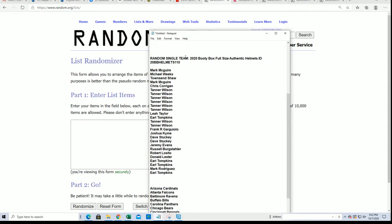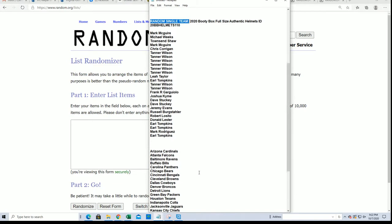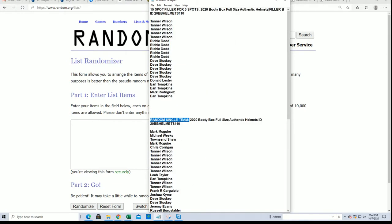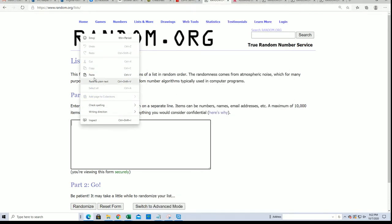But before we even do that, we're going to see who wins the filler. And this is filler B. This is a 15 spot filler where everybody gets a chance to get in the break. There will be five winners. And when you get in the break, you get in for like $8.40 if you win. So we're looking for the top five right here.